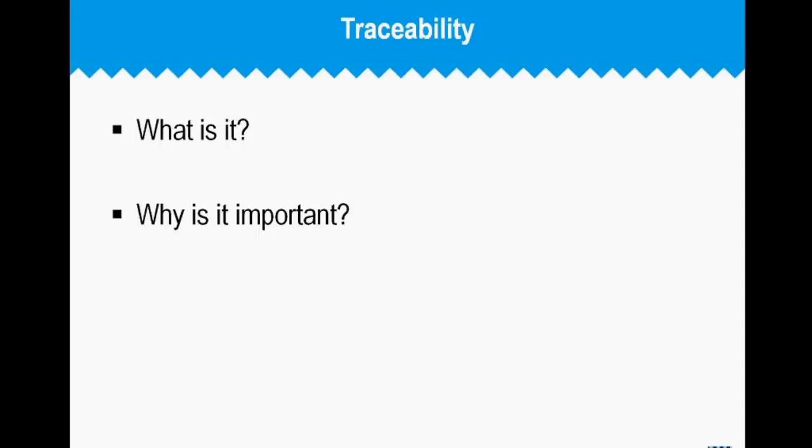We completed our poll here as well, and what's interesting, Sarah, is that an overwhelming majority of people that answered it said that they performed traceability in a very manual process. Okay. Nothing wrong with that.